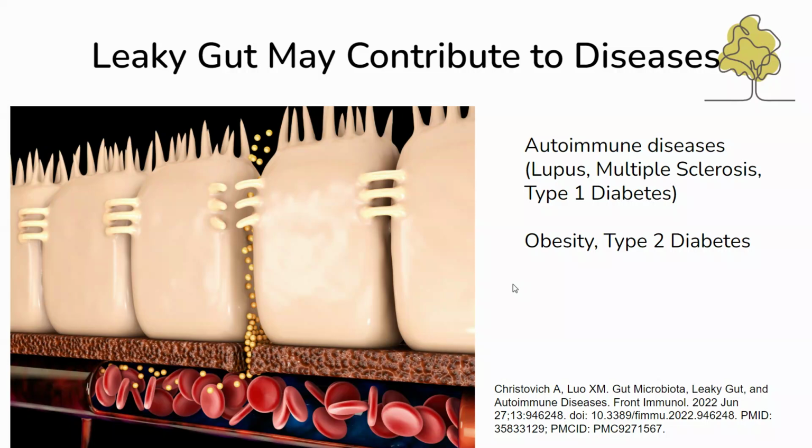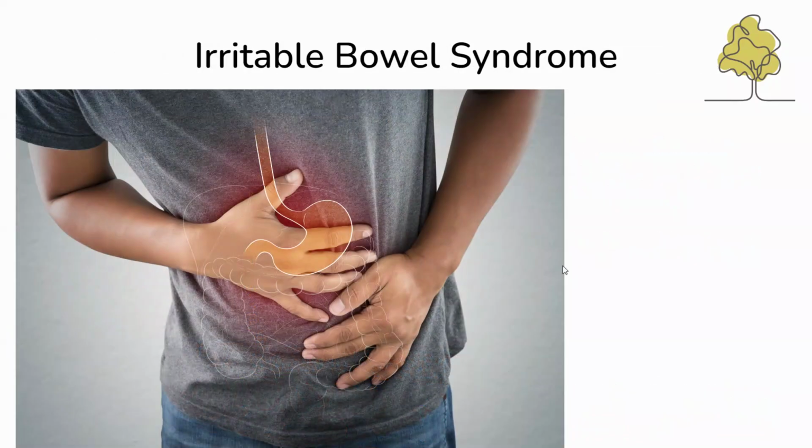But we think that this leaky gut may contribute to a number of diseases, including autoimmune diseases. The hypothesis is that it's these bacteria that are getting into the bloodstream that are causing our body to react against those bacteria, and then in turn to react against itself. And secondly, there's obesity and type 2 diabetes. So we know it's just not healthy to have that leaky gut. It causes basically inflammation throughout the body.